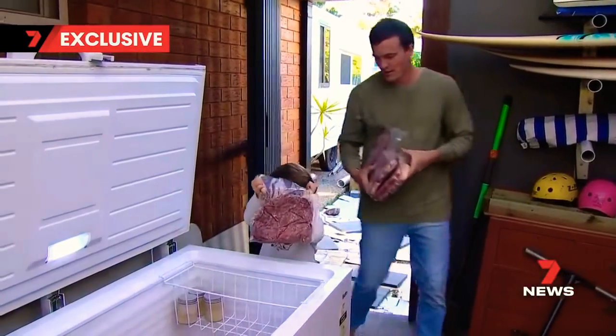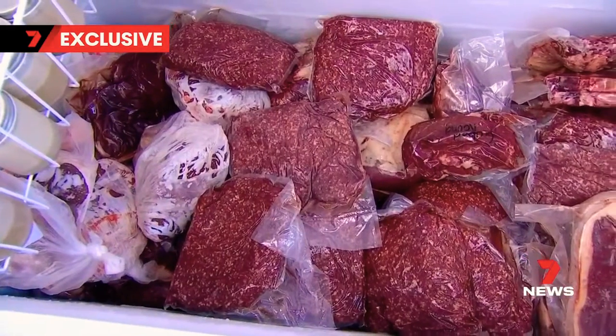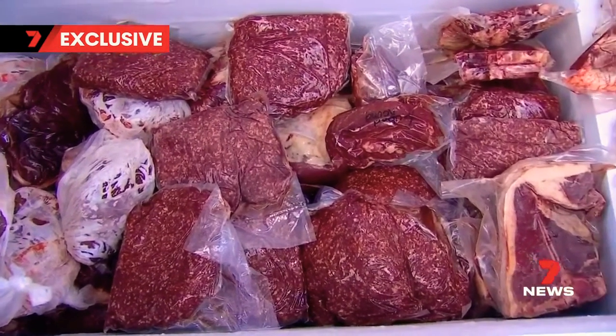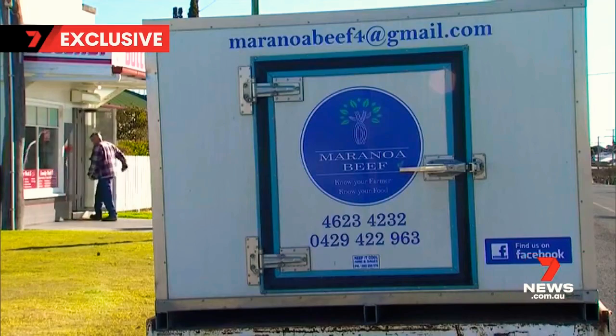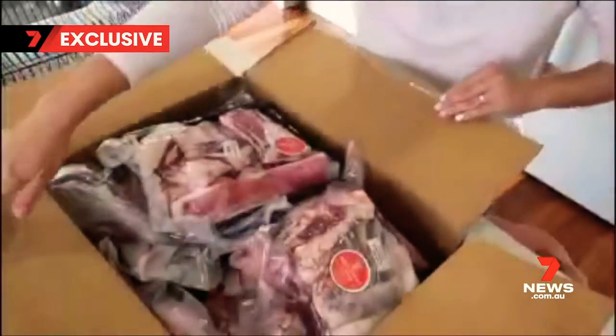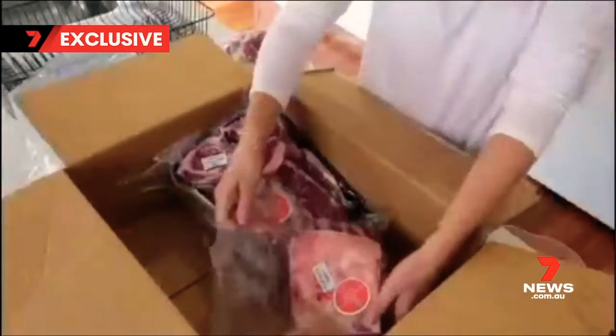Jaden Sand's freezer is fully stocked. The family of four buys in bulk, getting half a cow at a time, cut up exactly how they like. What portions you want, how many kilos, how big the roasts. Growers like Maranoa Beef and Brisbane Valley Farm Direct are chopping out the middleman so customers pocket the savings. This comes direct from their farm to my front door. I'm not paying for it to sit in a supermarket.